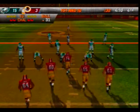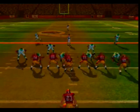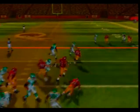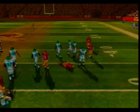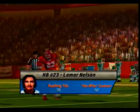Watch the play. One more, fella. Hand off on the draw. This one will be spotted at the 35. He put the hit on him, and he now has 7 tackles.